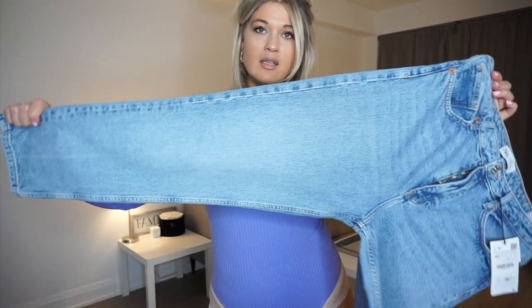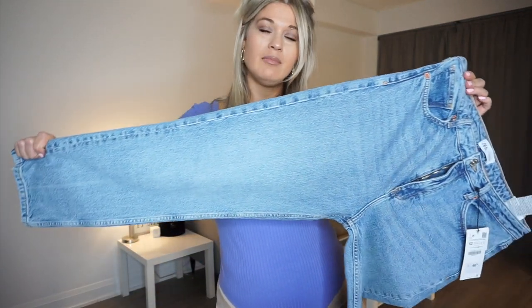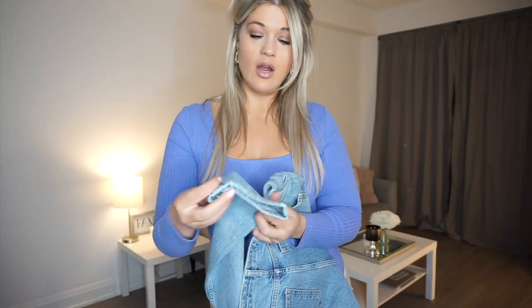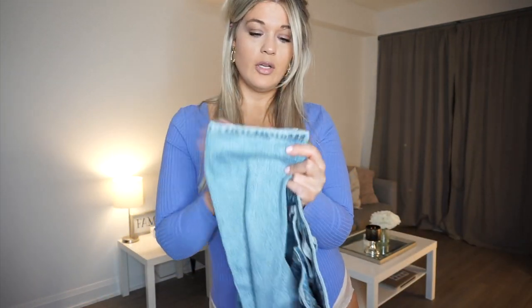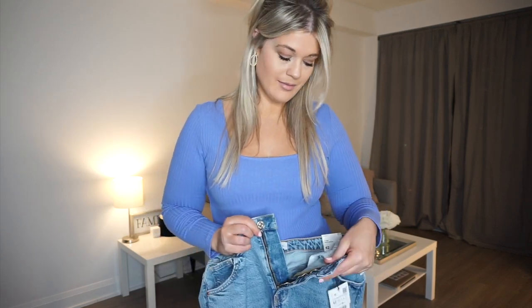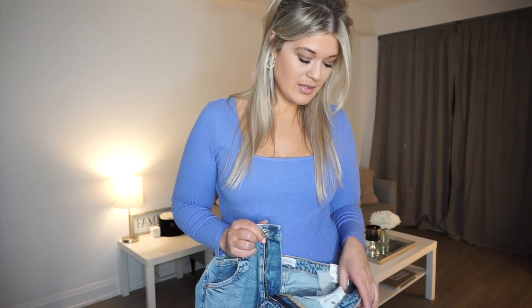They look like this. They're like that really pretty lighter medium blue. I love the wash of these a lot. And then they are not super skinny at the bottom. They're a little bit slimmer, but not a full straight. I'm nervous to put these on because I feel like size 10 in Zara jeans, girl. I don't know.